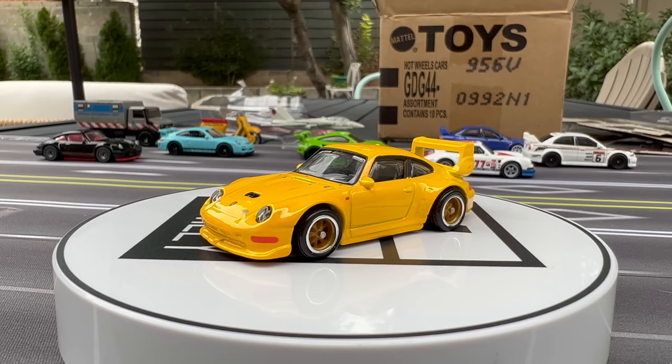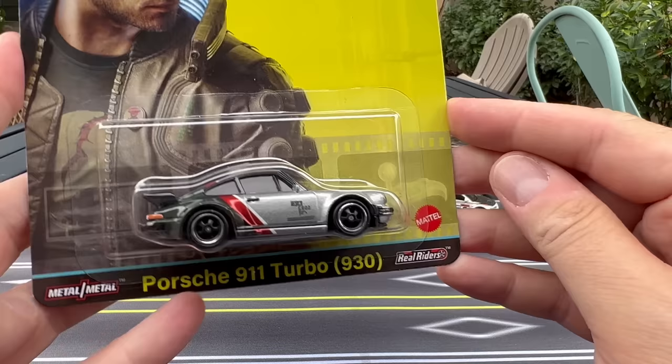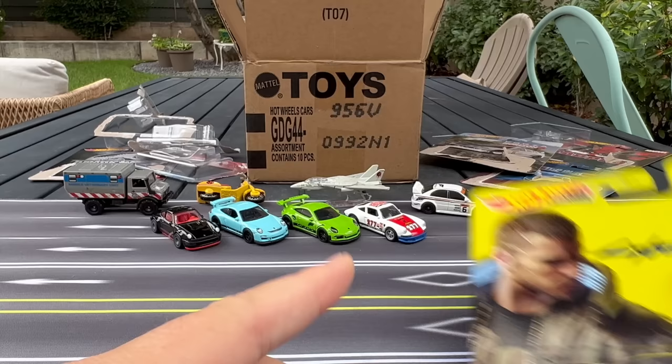Now back to what I'm talking about. And then we have this 911 Turbo 930, and some of you might be saying, hey, John, there's another 930, and of course, I remember. I wasn't going to forget. But it is quite different.